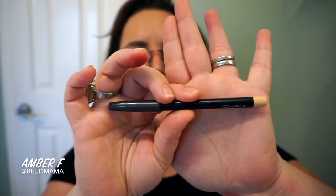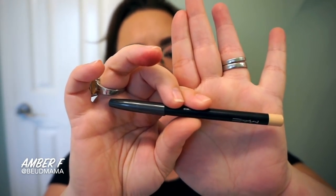And then in terms of my waterline, I'm back to using my nude pencil from MAC. This is in the shade NC15 NW20, just a basic nude eyeliner. And then not brows, but upper lash line, I decided to step away from black for a while, and I'm going to be wearing a brown liner so that I can go in with that Vox shade from the Kat Von D Vida Loca Remix palette.